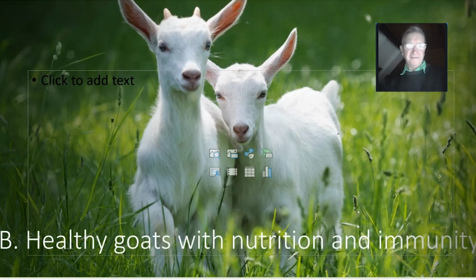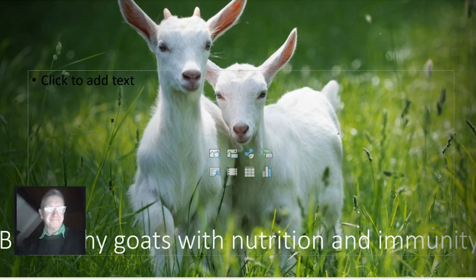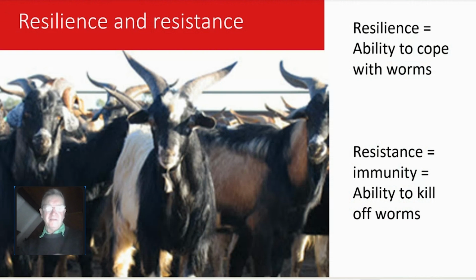Okay, well, let's look at healthy goats with nutrition and immunity. So the first thing is we are talking about having resilience in drought conditions, for example, and also I know for many producers in flood conditions. And because of that, we need to actually define what those words resilience and resistance mean.